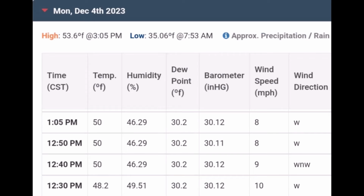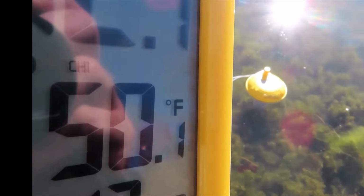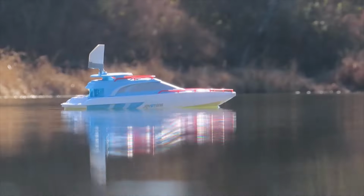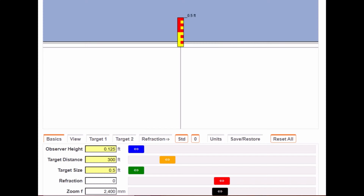First, we'll look at December 4th, when the air and water temperatures were both right at 50 degrees Fahrenheit. The conditions were just right on this day to give us one of the clearest views of the opposite bank we've seen yet. Here is the boat around 300 feet from the observer.